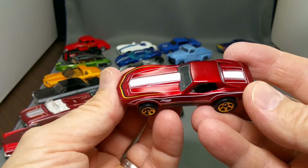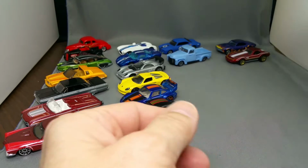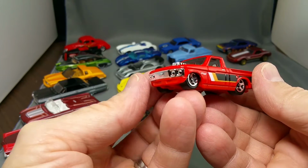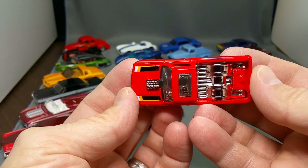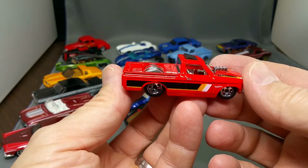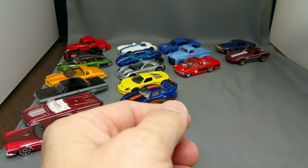This is cool. Beautiful red metal flake paint. Beautiful, beautiful car. Oh, and the Chevy Love. Who doesn't love this? That's a great piece. I love the Chevy Love. I adore the Chevy Love. Didn't care for the yellow so much, but this red is fantastic. So what category would this one go in? I don't know. Kind of modifieds.